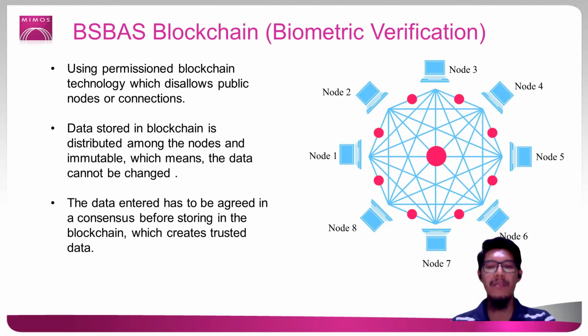The second data will do the same: node 1, node 2, and all nodes. What it means is, if you want to change the first data, you need to change the data on all nodes. This is impossible because it links to the first data. The data entered has to be agreed in consensus before being stored. Before the data enters the blockchain, there is consensus, meaning a verifier, before it is stored in the blockchain.